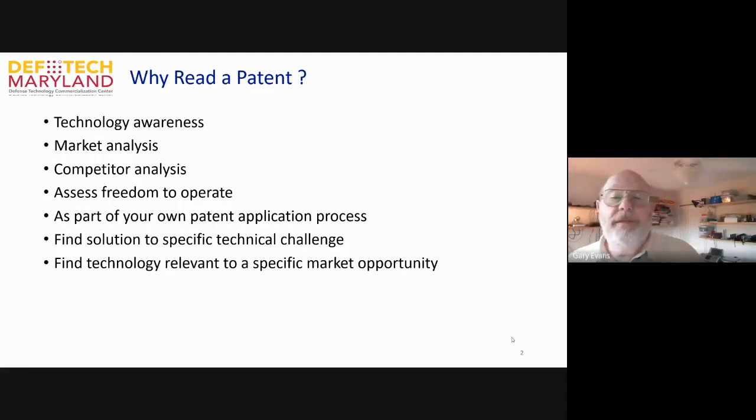Because one of the things that people don't realize is that whilst a patent is a very highly structured document, and a lot of that, or most of it, is defined in law, there's different approaches you can take when you're actually writing a patent with view to just how much information you include and what information you include. And it's useful to see what other people have done.